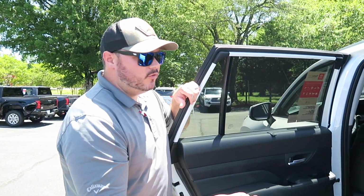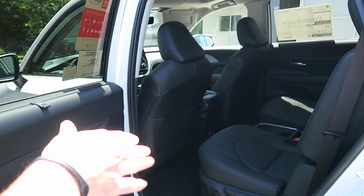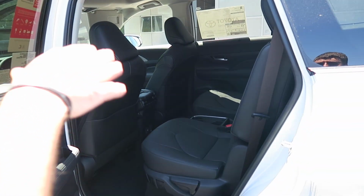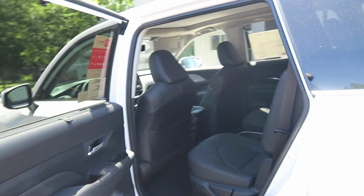This is the second row. This is where all the fun happens here, guys. This is where you've got captain's chairs or a bench seat. In a Highlander, this is known as a non-paid option. So you can get this equipped however you like.